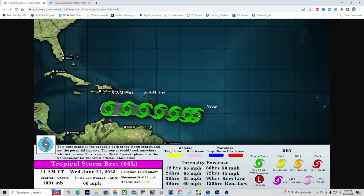The storm is expected to continue moving off towards the west throughout the next day or so, moving into the Caribbean by Friday morning, and then this system is expected to rapidly weaken and degenerate into an open tropical wave on Saturday morning, with the last forecast point being at 8 a.m. Saturday with a 45 mile per hour tropical storm located in the eastern part of the Caribbean. So this storm is expected to weaken as it moves through the Caribbean, and we're going to talk about why right now.